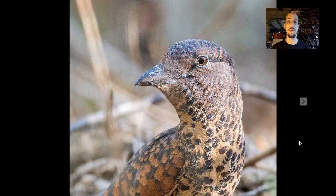One of my favorites is the Madagascar cuckoo roller. This bird is so distinct and weird that it's actually in its own order of birds. There's only about 23 orders of birds in the world, and this is one of them. And if you just look at the position of the eye, typical bird eye would be down here. Cuckoo roller has an eye that's almost up on top of its head. Just a very weird dinosaur bird.